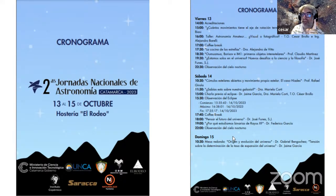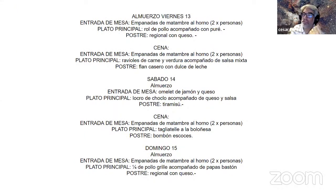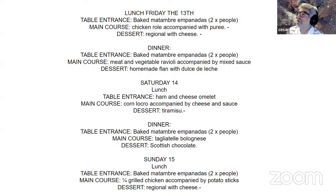Now we are going to the very important thing, the menu for the 3 days, Scott. And I could translate this. What do you think? Baked matambre empanadas. What do you think, Maxi, if you're listening? Next time, the entry, of course, empanadas. Gastronomy of astronomy. Yes, gastronomy. Absolutely. Well, this is very important for every day. Saturday 14, jamón y queso, ham and cheese omelette. Okay, I think that I'll return with maybe 5 kilos more.